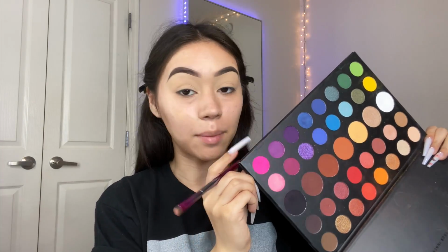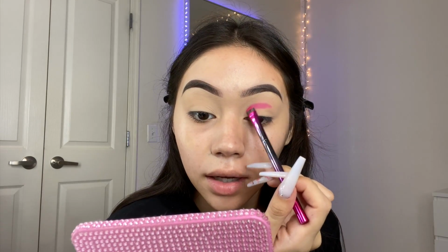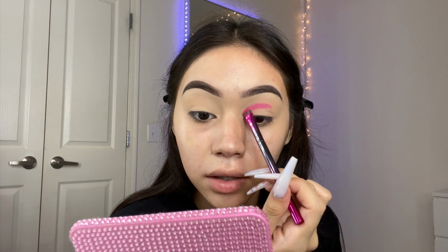So I'm going to start off with this hot pink right here on the corner, and I'm going to take a flat brush and just shape out the wing that I want. And I'm going to place that just right above where my eye opens in the crease, and I'm going to make the shape. And I'm not really going to drag this too far down into the inner corner because it looks like the lightest shade goes there. So I'm probably going to use the baby pink in that section, but I'm just going to make the shape right here and extend out the line.